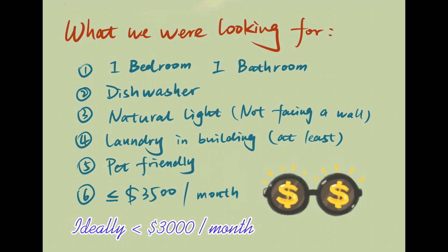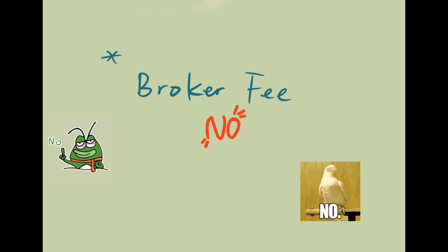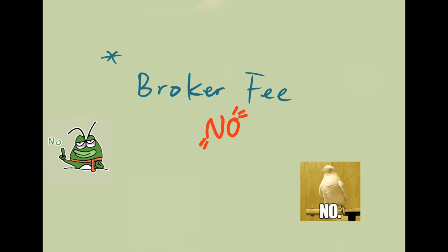We're also looking for units at or under $3,500 a month because even though we can push our budget a little bit more, we want to be able to actually enjoy the city instead of constantly worrying about spending everything on rent. Ideally, we'd prefer there's a gym in the building, but if not, we want it to be within 10 minutes walking distance. We understand that broker fee is pretty common in New York, especially in Manhattan, and we also did tour a couple apartments that have broker fee, but we still try to avoid it if possible. And now we can start the hunting.